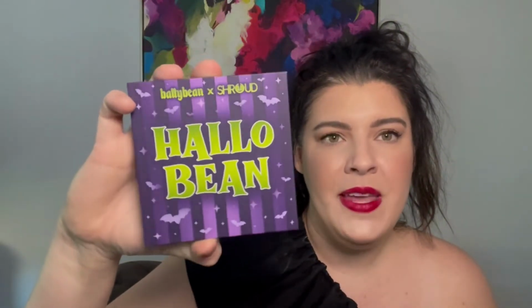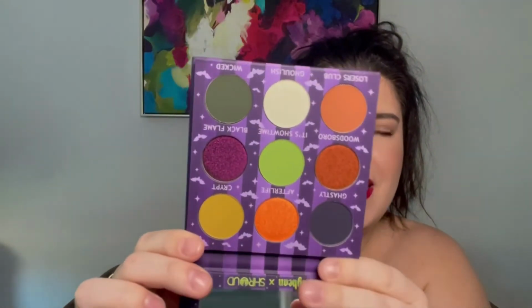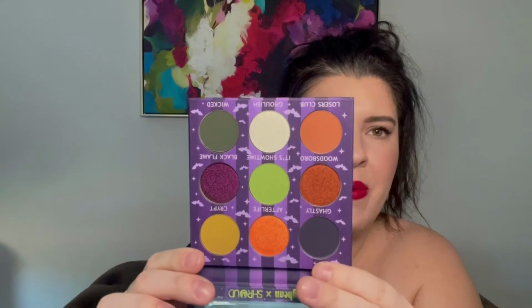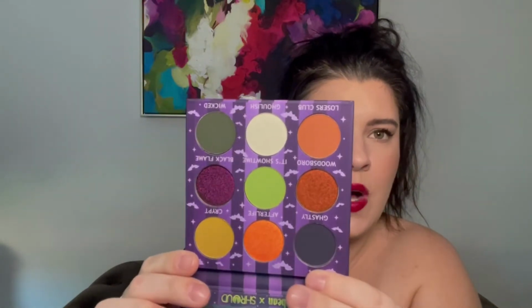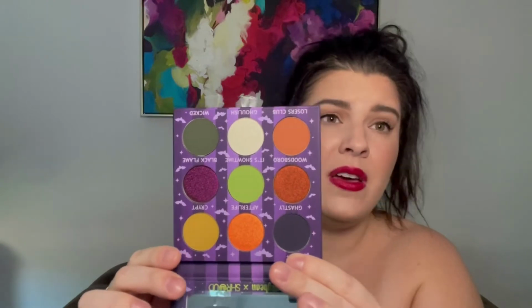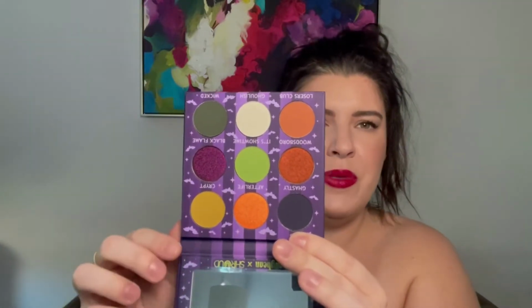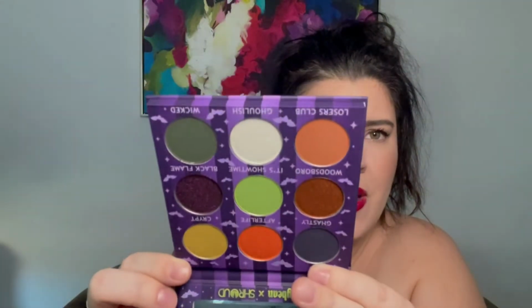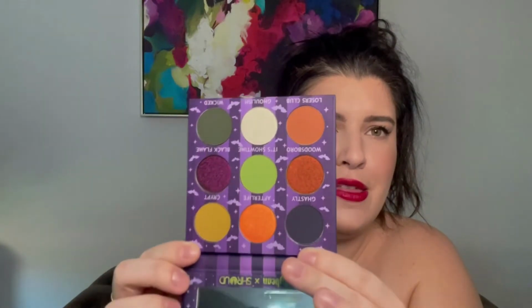So this is the Hallow Bean palette. As you can see, really pretty. Like, this is very unexpected for me, but it is a grungy Halloween palette, and what I'm going to try to do, I won't be able to do it today, but hopefully when I edit this video I can add in some swatches of things, or at least make an Instagram reel and put it up in the corner or something like that, or a short or whatever they are these days, showing you all the swatches of everything, but really fun. And I thought this would be super fun to put in my October Halloween shopping stash.